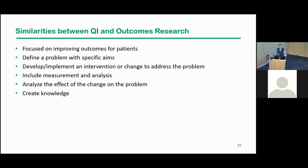So there are a number of similarities when we think about quality improvement and outcomes research. They both are focused on improving patient outcomes. They both are addressing a specific problem and have specific aims. They develop some sort of way to measure and analyze data, assess the impact of an intervention, and then analyze the impact of that change, and it creates knowledge.